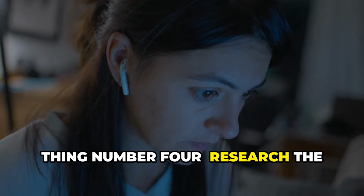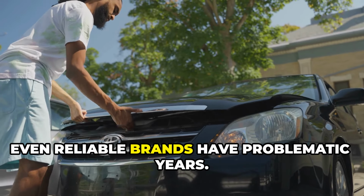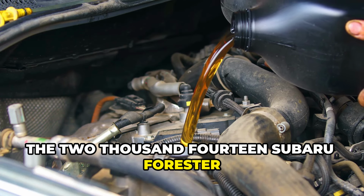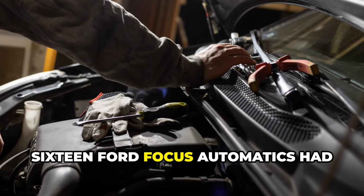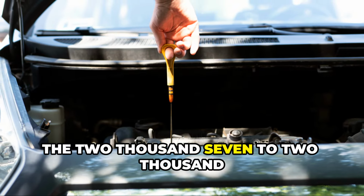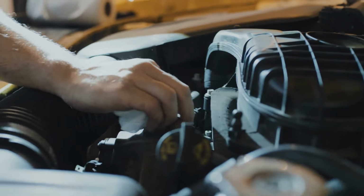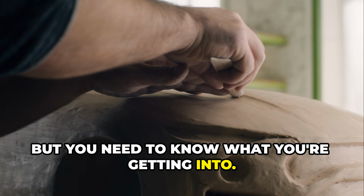Thing number 4. Research the specific model year. Not all model years are created equal. Even reliable brands have problematic years. For example, the 2014 Subaru Forester had oil consumption issues. The 2012 to 2016 Ford Focus automatics had notorious transmission problems. And the 2007 to 2011 Nissan vehicles with CVT transmissions failed prematurely. Manufacturers typically fix these problems in later model years, but you need to know what you're getting into.